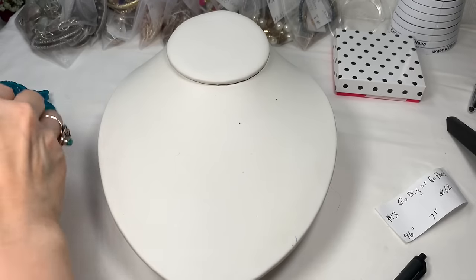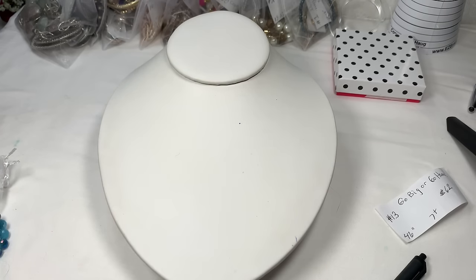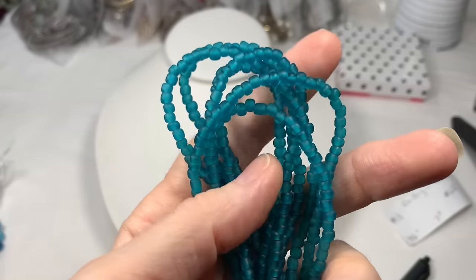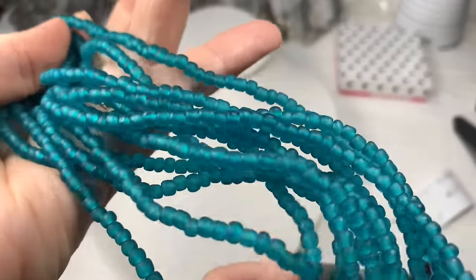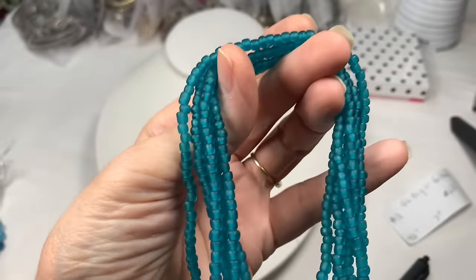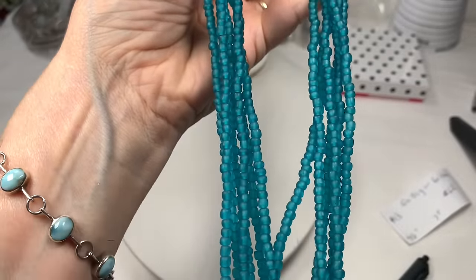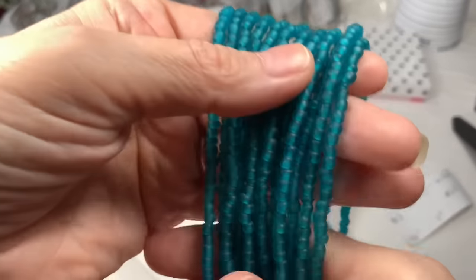So bear with me just a little minute, and I'll show you this all glass stunning necklace. So we have these very frosty, can you hear the sound? It's just a soft glass, like a beach glass, almost glows from within. Beautiful turquoisey teal blue color necklace.